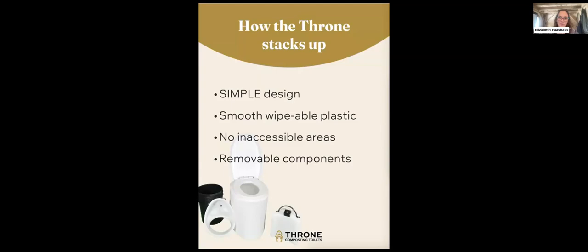So yeah, every component is removable. It's all smooth plastic, very wipeable, because your toilet needs to be easy to clean.